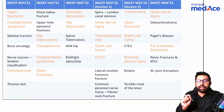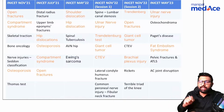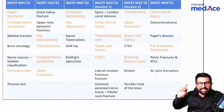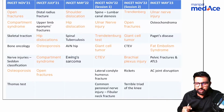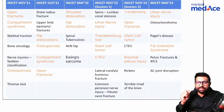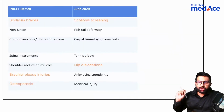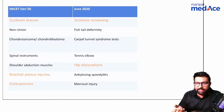To revise smarter, instead of superficially going through the whole orthopedic syllabus, which is going to take you a lot of time, you can go through these topics in a more comprehensive fashion. You can dig deeper into these topics and study them in a little more detail, because these are going to be rewarding. They are going to get you good marks in your INI-CET exam. So this was about how you should study smarter, and in my session I have included these high yield topics, where we'll discuss each of them in detail with the help of a few framed questions.